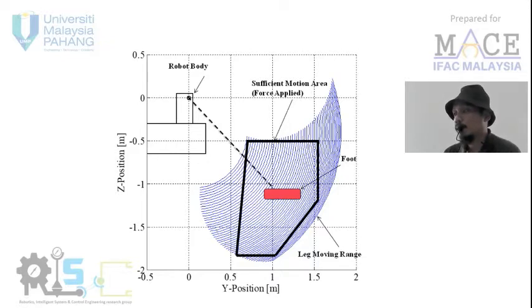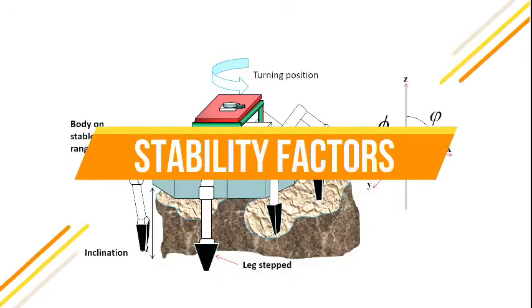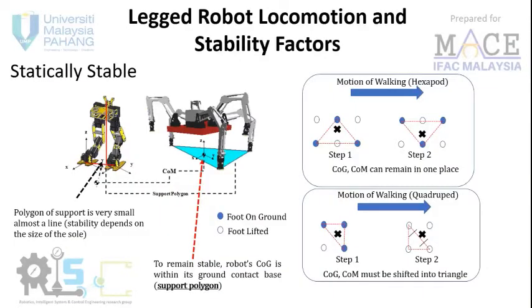Okay, in another situation, we can also optimize the energy, because if we over-limit the leg motion, it may consume a lot of energy, because the actuator is trying too hard when the leg is stuck. So statically stable is simple, because the COG or the COM needs to be surrounded by the support polygon area, as you can see in the figure.